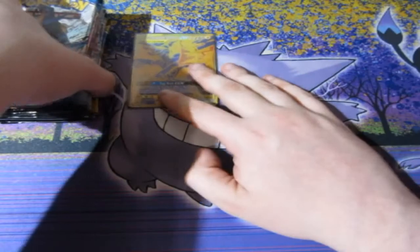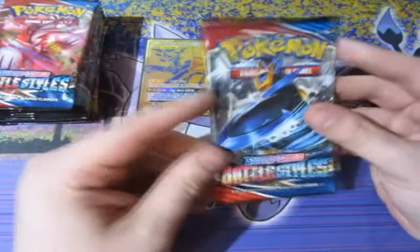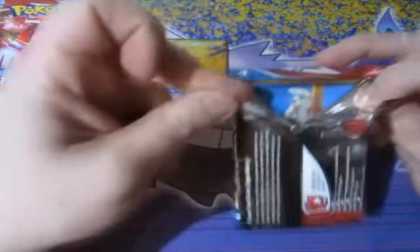We get ourselves two packs of Battle Styles, five Chilling Rain and three Evolving Skies. We're going to save Evolving Skies for last because, like I said, they have been doing me dirty for the past few months. I still have not forgiven them. Actually, I have forgiven them because I want the goods.